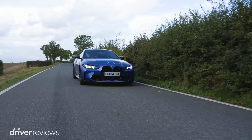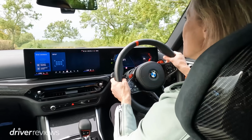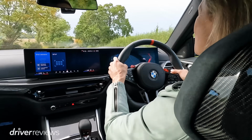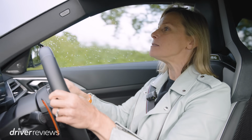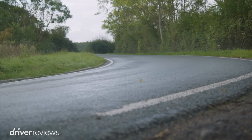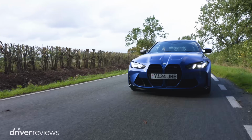When it comes to handling, OMG, stop the clock. Get all those B-road wannabe blasters round for a masterclass. This car is poised to pounce. It is thinking of the third corner, even before you've gone the first, let alone the second.